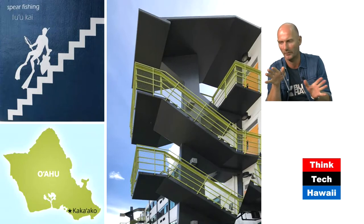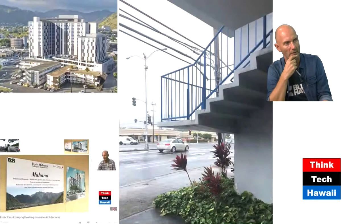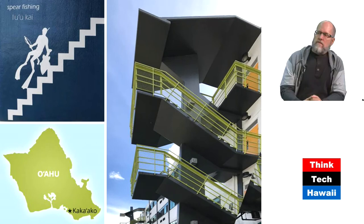I think it was at Ward Center, at a door that goes into the parking, and it basically reminded you of how many more calories you burn when you walk the stairs versus taking the elevator. So use the stairs for your health.